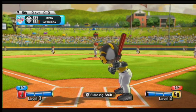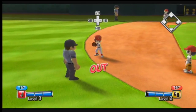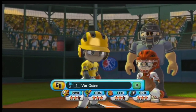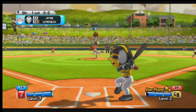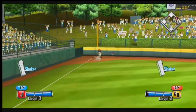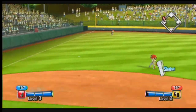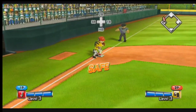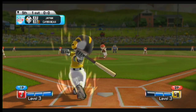Now batting, center fielder, number 15. Now batting, one of the most talented players on the field today, number 1. Oh, that's a frozen rope. Safe. Now batting, catcher, number 13.